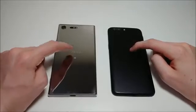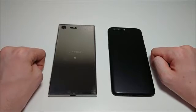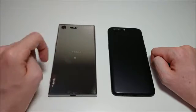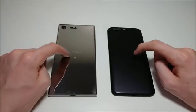Alright everyone, now for the final results. So extremely competitive matchup, definitely lived up to the hype. Now both these phones clearly won in certain categories. So the Sony did win the games opening, the apps opening, did win web browsing. Whereas the OnePlus also won some categories. So did win the multitasking, won the boot up time, fast fingerprint scanner as well. So yeah guys, obviously extremely close matchup.